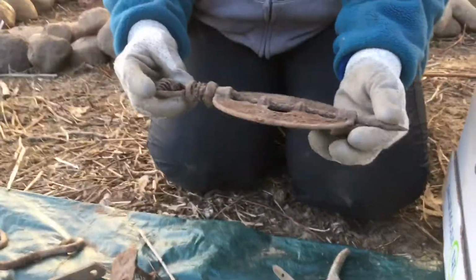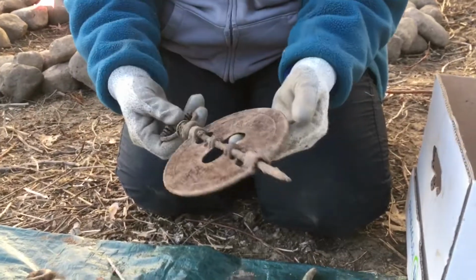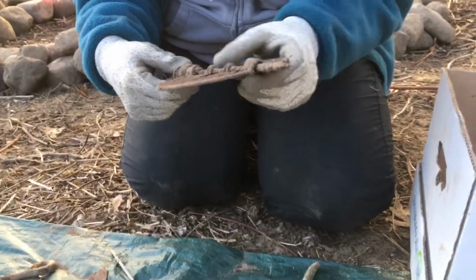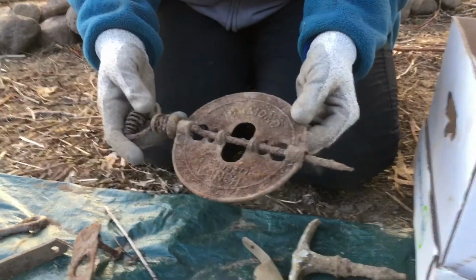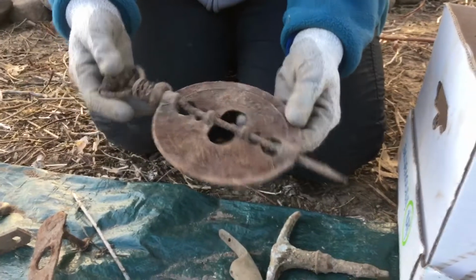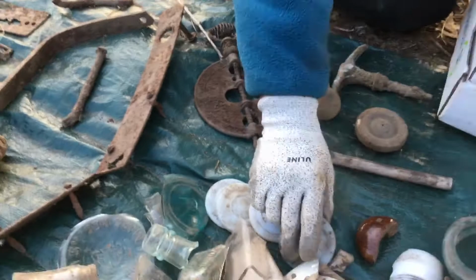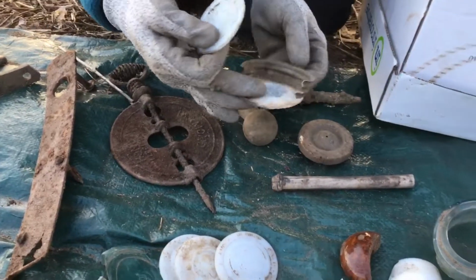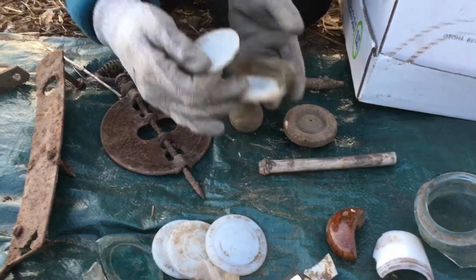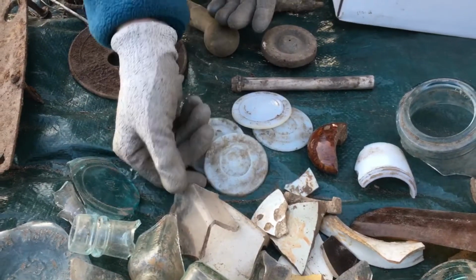Pam also found this, an old stove top lid to let the heat in and out. We haven't had a chance to clean it up yet, but it does have embossing all over it. So once we get that cleaned up, we'll take a better picture of it and kind of date it. These were from mason jar lids. They used to be in the bottoms, and of course they were made of zinc, so a lot of them disintegrated, but we did find some of the porcelain that was inside of them, which is neat.